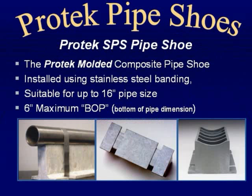Advanced Piping Products manufactures two distinct Protek composite pipe shoes, the SPS pipe shoe and the PS180. The Protek SPS is our standard molded pipe shoe, suitable for pipe sizes 1/2 inch through 16 inches, with a height requirement of 6 inches and under. This shoe is attached to the pipe using two stainless steel bands. As you can see from the picture, we recessed the bottom of the shoe so that there is no metal-to-metal contact with the I-beam on the bottom of the shoe. The bands are also the same stainless steel bands typically used when installing insulation, so they are readily available and most insulators will be familiar with their use.